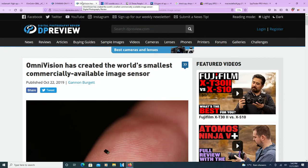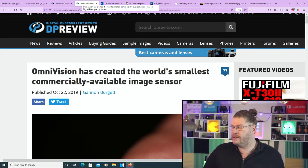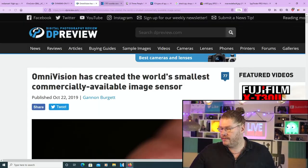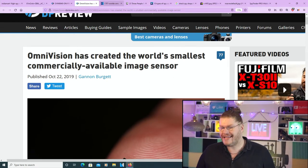And guess when this article was actually originally made? 2019. My goodness, they've only just improved this technology over the past 2 years, okay? Wow, if they've got that then, imagine what they've got now. Interesting, but let's take a quick read on this. A company called Omnivision has created the world's smallest commercially available image sensor.